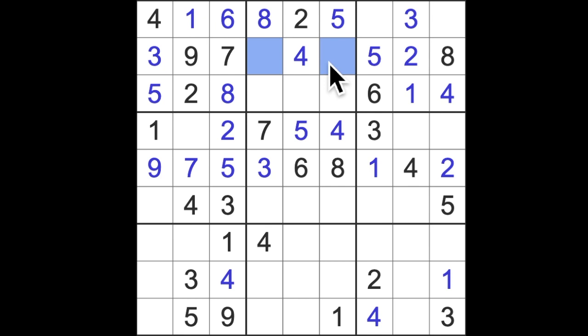Now, of course, that means we've got 1 and 6 here. Now we've got the 1 blocking up here, so the 1 goes there and the 6 is in that square there. Oh, I mean, nice moves forward here.